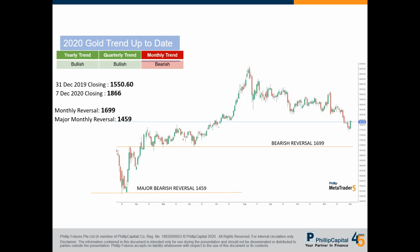Monthly recorded bearish, but you also need to understand that gold came a long way from 1459 all the way to 2000 plus. So the drop is only about 30%. So it's pretty insignificant to me. And therefore, I will still be very bullish bias. Okay, all right. So support is 1699.